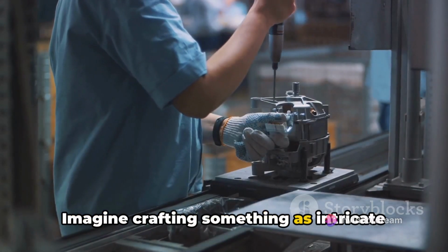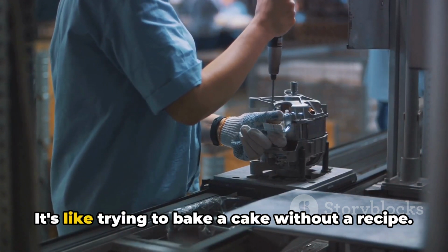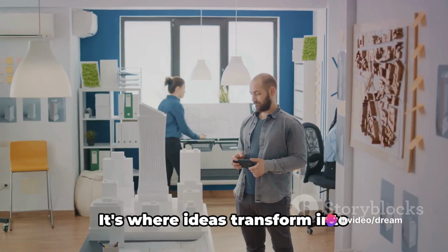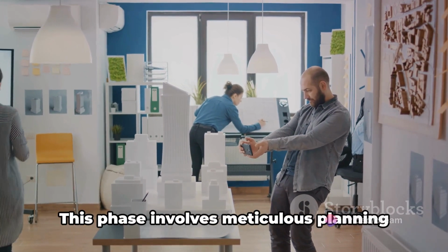Imagine crafting something as intricate as a smartphone without a well-thought-out plan. It's like trying to bake a cake without a recipe. The design phase of a smartphone is no different. It's where ideas transform into blueprints and blueprints into tangible devices.